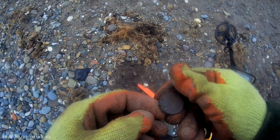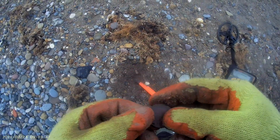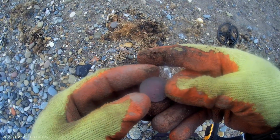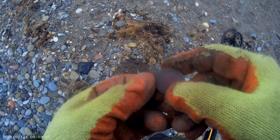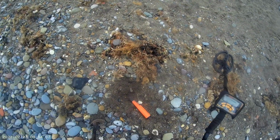Just got myself another pre-decimal. It's a ship halfpenny. Can't make the date out on it, but it's in good condition. It'll clean up really nicely. I think I can make George out on it.